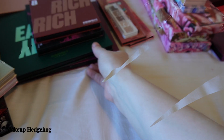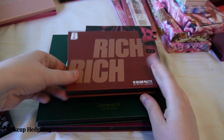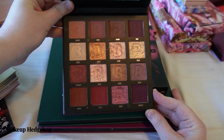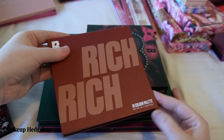Okay, let's first start with the easiest pile, and I'm trying to make sure we are on full view. So the first one is this one. This is the By Beauty Bay Rich palette, the 16 pan version of it. This is not going anywhere. I actually do like the formula and the color story of this, and this is definitely staying.